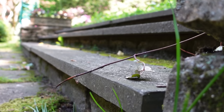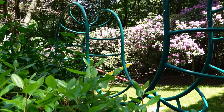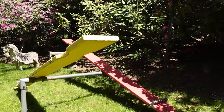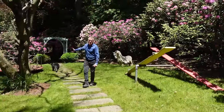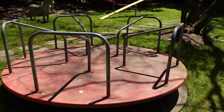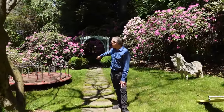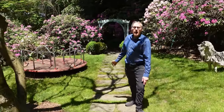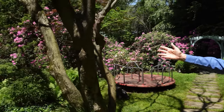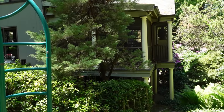So let me show you the playground climbing equipment, but also standard old-fashioned seesaws and what's called a merry-go-round. That merry-go-round typically would have a brighter color. It needs to be cleaned up. And they all can be seen from this screened-in porch, and they become like sculptures in the garden from that viewpoint.